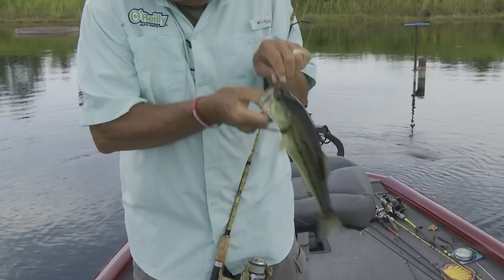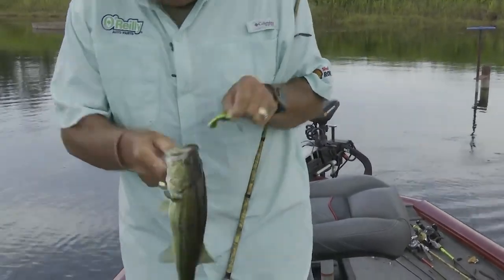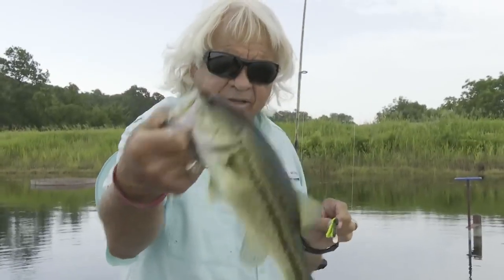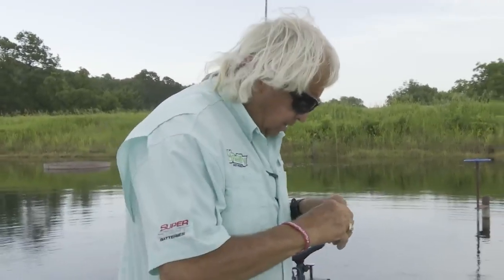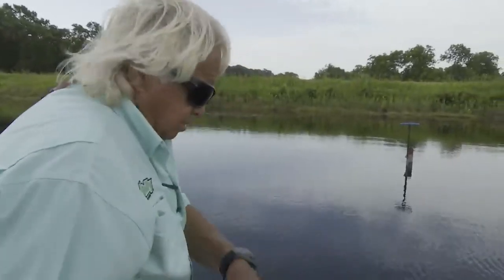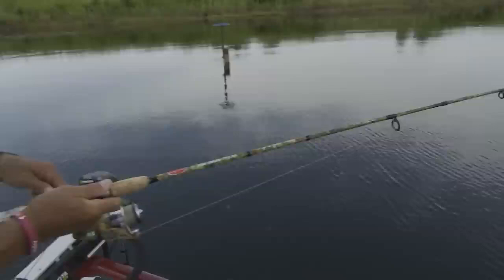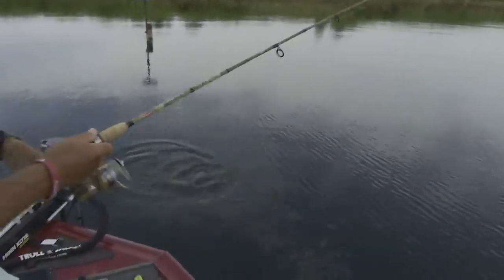They're fun to catch, particularly if you're using a light action rod. I'm using a medium action rod right now. I've got one that's medium light. Little bitty guy. There's another one. That was out here a pretty good ways away from the structure. Is that another bass? No, it's a crappie.